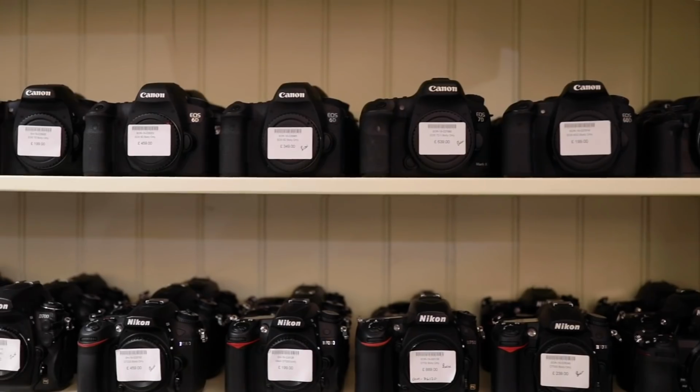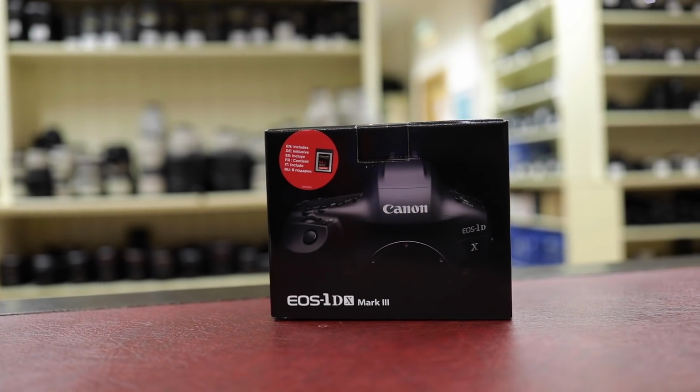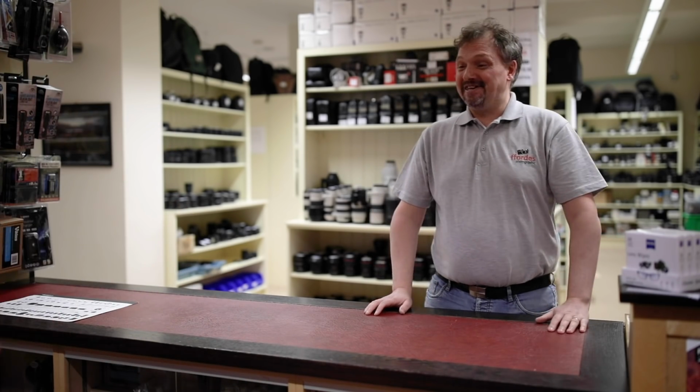It's always nice when you get a call from your local specialist camera shop asking if you want to try out a new bit of gear. So when they got in touch and asked if I wanted to try the brand new Canon 1DX Mark III, I couldn't resist. This is the one. Amazing, thank you so much. I'll be careful with it, honestly. Be careful, please.